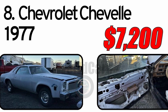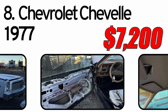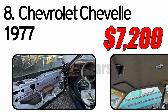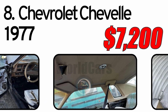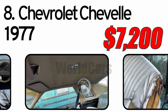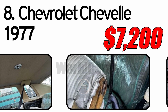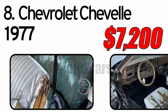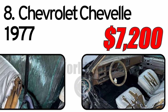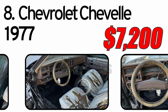Number 8. Chevrolet Chevelle, 1977 year of issue. 1977 Chevelle Malibu, classic fastback 2-door. Bodywork is done. Floor and trunk have Rhino Liner. Under the engine bay is all painted gloss black. The frame is painted and done. It comes with grille and all trim pieces and headlight bezels.